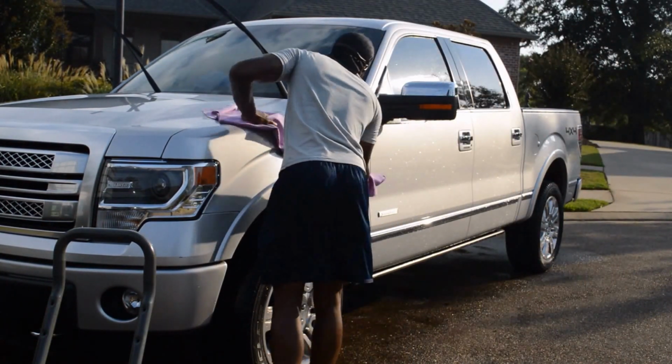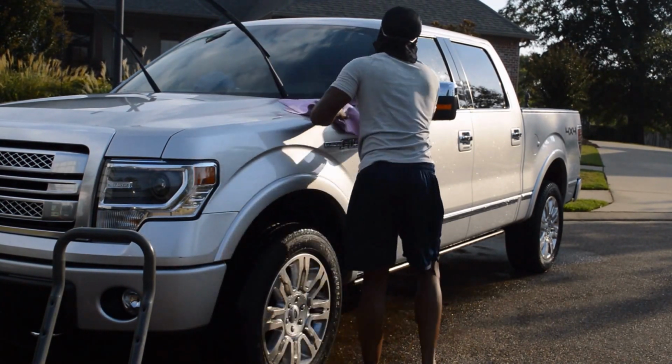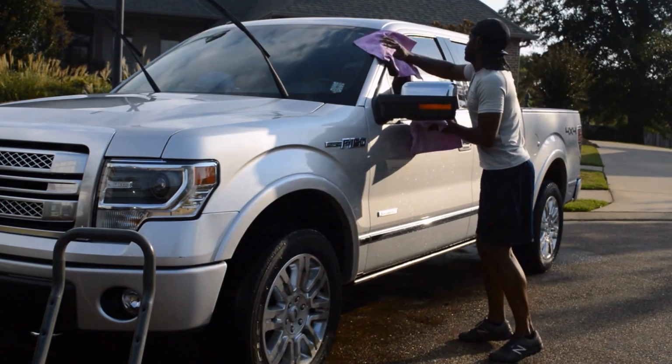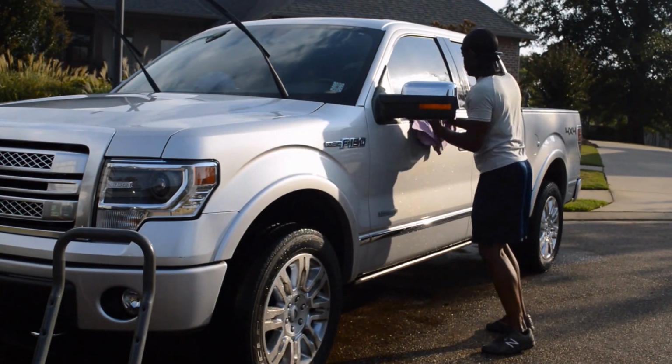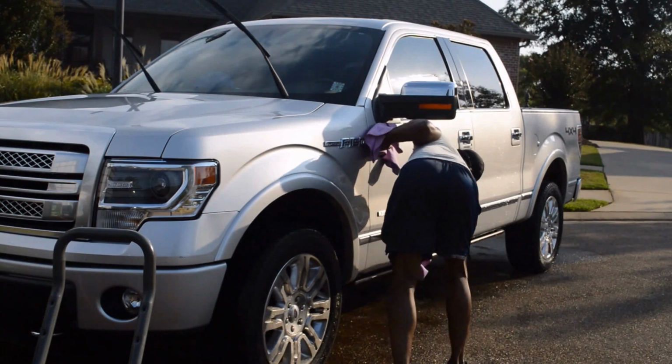Okay, now that I've sprayed the tires off and everything, at this point you can also put the tire dressing on there while you're drying off the truck, and then just give it more time to dry. But in this video I didn't do that. She's not going anywhere, so I wasn't too worried about that.